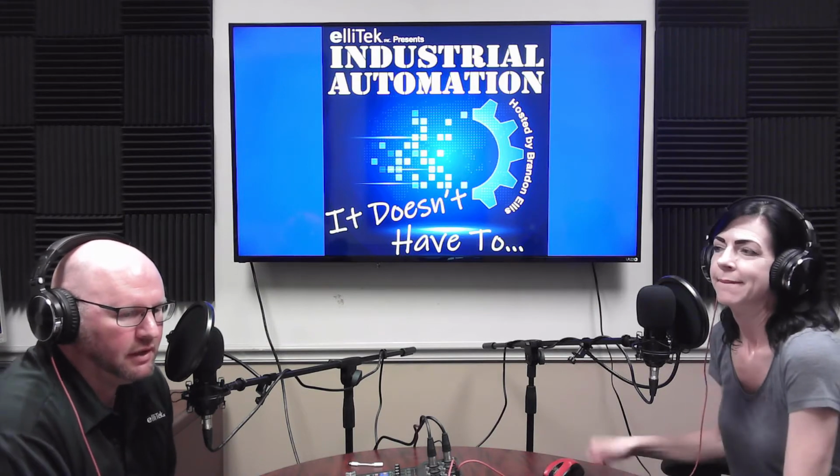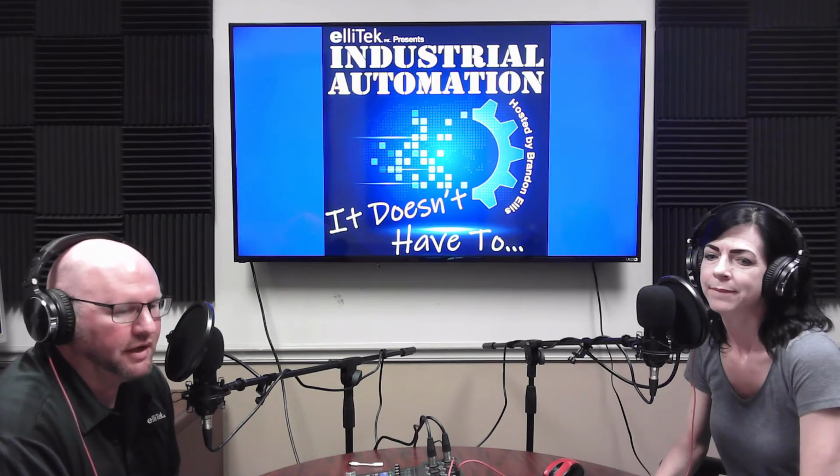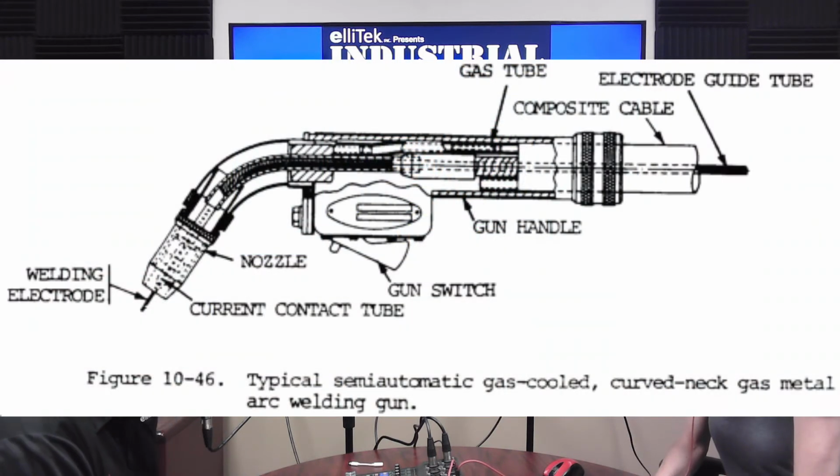Chrome doesn't rust. Regular steel has a high iron content, and iron rusts. So those are some things that come into play. But when you weld them, let's talk about it, we've got a graphic there. I want to go through this, and this is just a standard MIG gun.